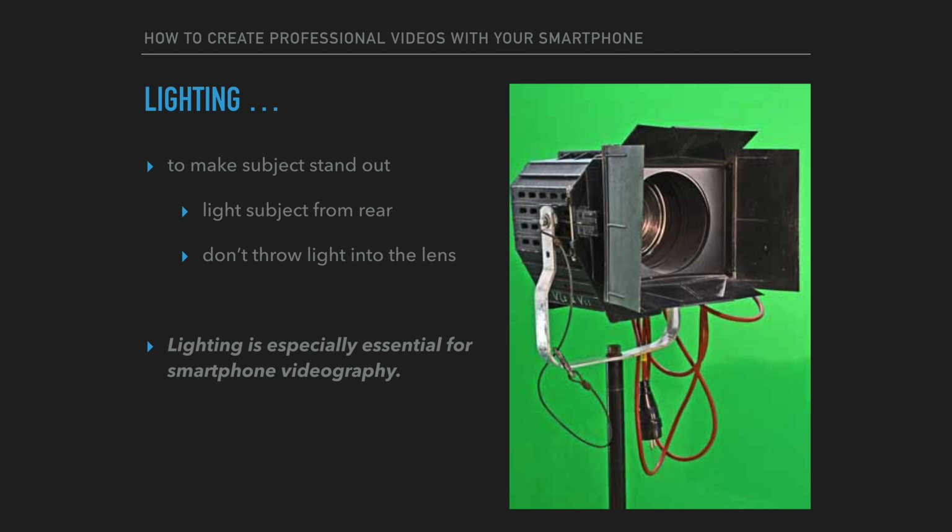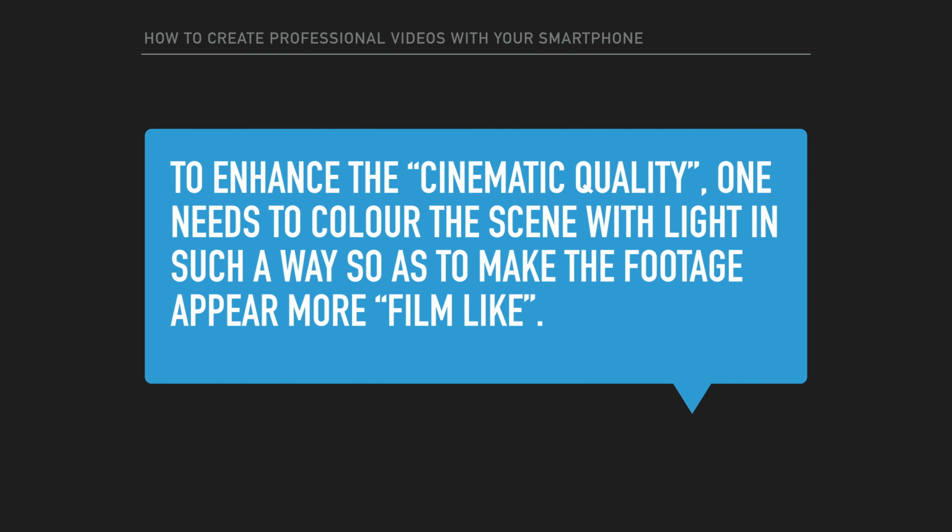Lighting is essential in filmmaking, but it is especially essential in smartphone videography. The smartphone video maker has only a very small image sensor in their phone's camera, and this places some constraints on the cinematic quality of the footage. To enhance the cinematic quality, one needs to color the scene with light in such a way so as to make the footage appear more film-like.